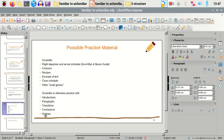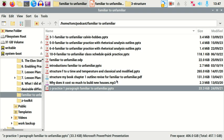Sometimes it might be 5 minutes, sometimes it might be 10 or 15, depending on what's going on. And then you can also do it in writing more specifically, different things like introductions or transitions or conclusions or outlines or any of that. And so lots of possibilities for familiar to unfamiliar there. And just practice across the semester can be really helpful. Just bring it back once in a while here. That's what I try to do.